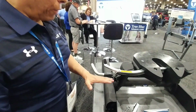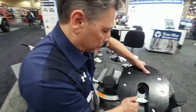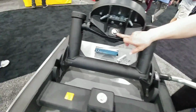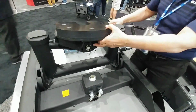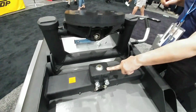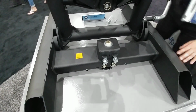The other nice benefit to this is that it comes out in 3 pieces. So rather than having to take it out in one piece, if you come around the back side, you'll see right here, all somebody has to do is remove this pin, the head will come off, then they'll take the cushioned arms, they come straight out, and then they can take the base out by just loosening the bolts and pulling the pins.